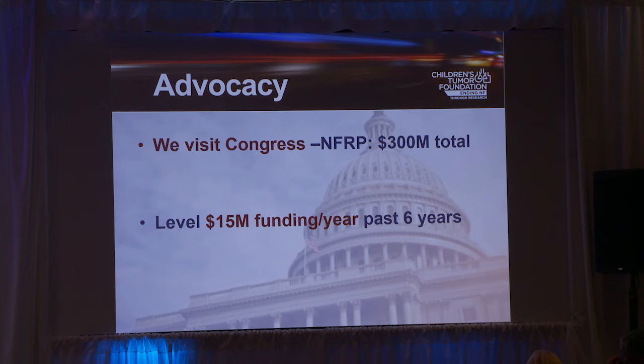Advocacy: together with the other NF organizations, we have secured as an NF community $300 million now for NF research. And over the past 6 years, we could secure $15 million funding still every year. That has been challenging. As you can imagine, the defense budget is not so enthusiastic sometimes about funding disease-focused research.